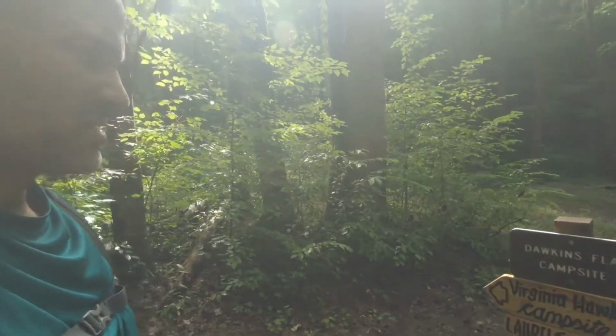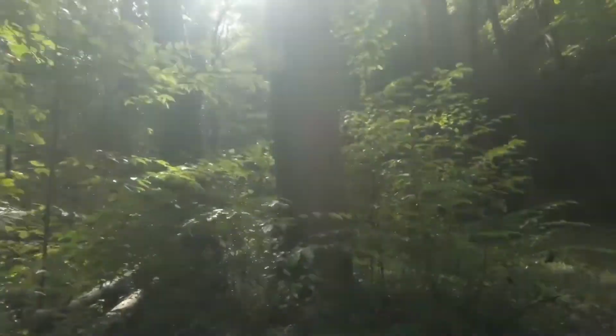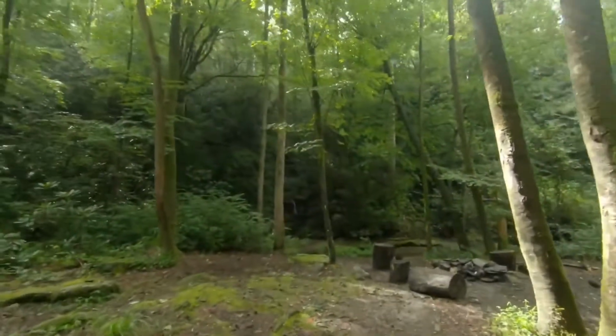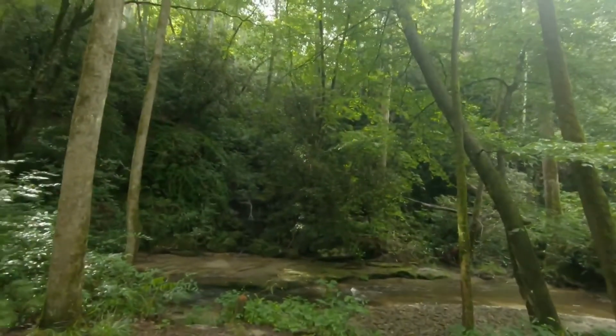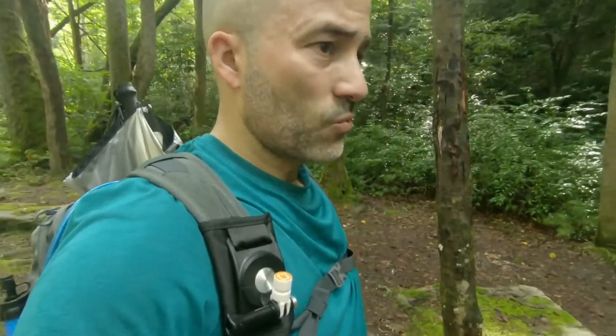This is, as you can see from the sign, Dawkins Flat campsite. Check this little thing out right here. What an idyllic little campsite this is. Wow, that is gorgeous. Sorry, I digress.